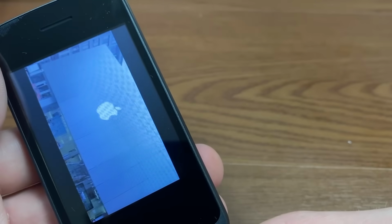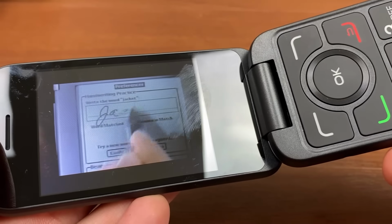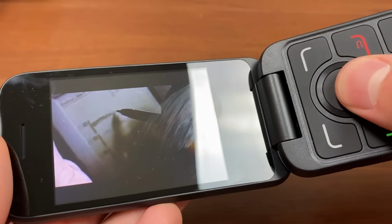Alright, so if you're even a little bit familiar with the history of Apple, you probably know that there was a time in the 1990s when the company wasn't doing so well.